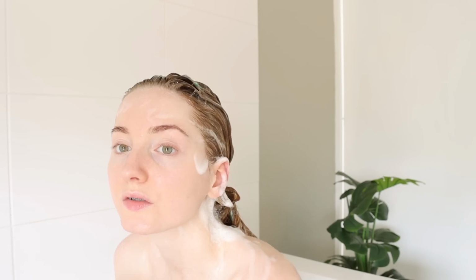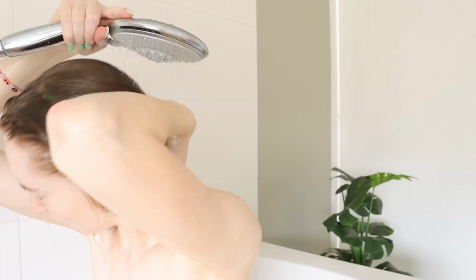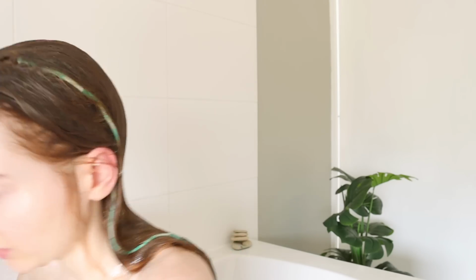As I have a lot of oil in today, I usually need to shampoo twice. So on the second one, I'll just use half the amount of shampoo, but on a normal day, I'll shampoo once. So because all that oil and dirt is now in the bath water, I like to rinse with clean water before applying my conditioner.